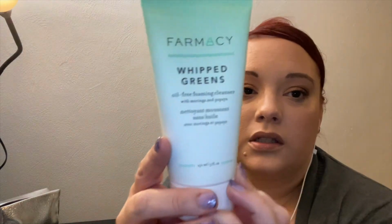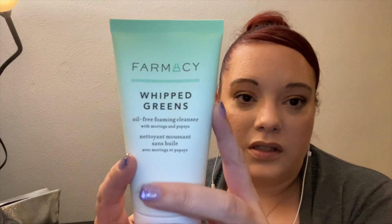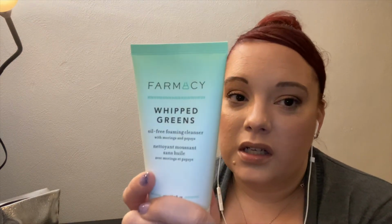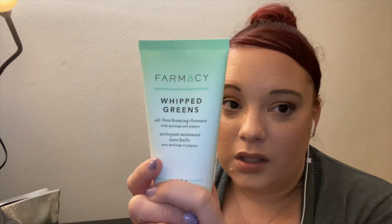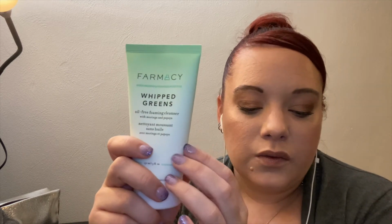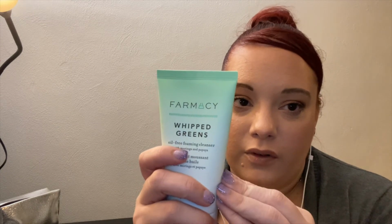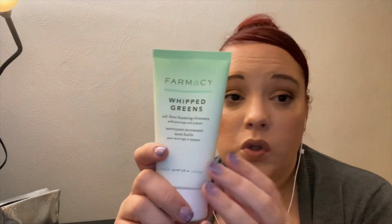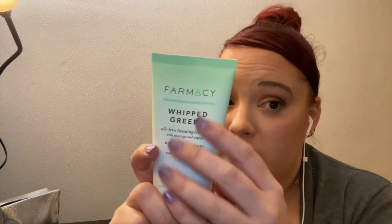This K-Beauty product is Farmacy. I enjoy Farmacy. I've gotten several products, and I loved all their skincare products. This is an oil-free foaming cleanser that draws out dirt, oil, and impurities caused by pollution. And this retails for $28. Farmacy is one of my favorite skincare K-Beauty brands. So if you come across any Farmacy, I highly recommend it.